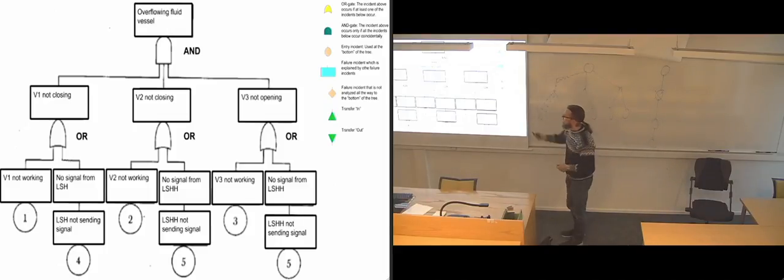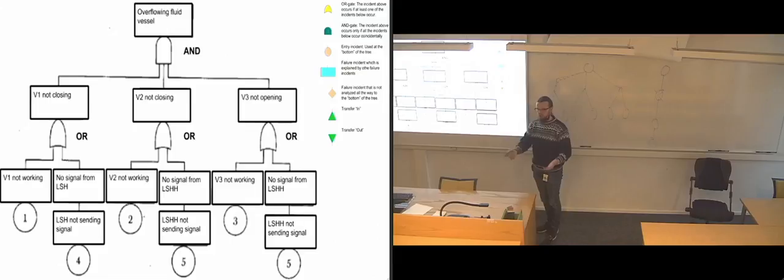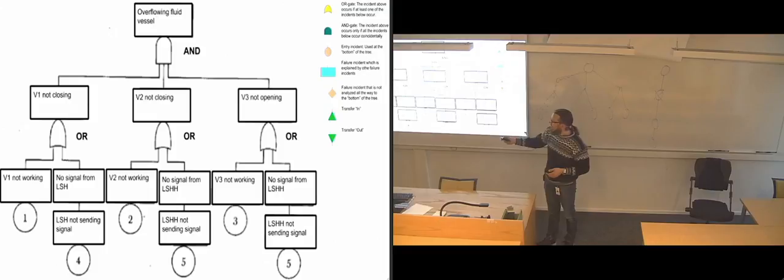And then we can go down to V1 here, because we know this part. We did this in the previous example where we looked at it. V1 is not working. That could be one of the reasons. So the LSH sensor is working, but V1 is not working, so it's not actually closing. And we have an OR here, so it's either that one or that one. That could make it not close.